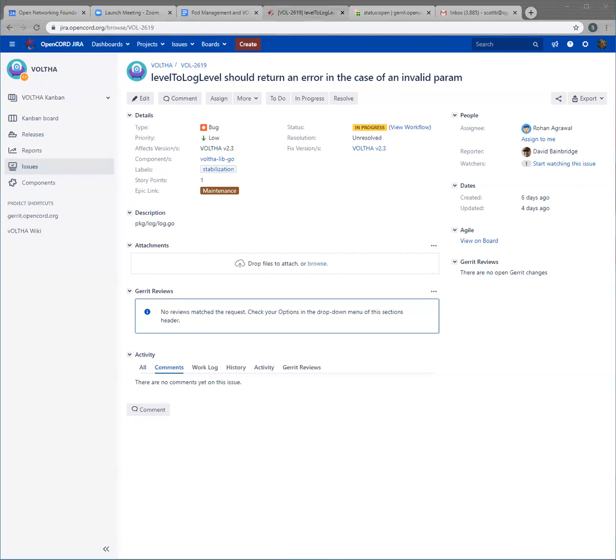Okay, great. Yeah, thanks. And apart from that, I've started work on that 2311. That's dynamic logging for the Volta Open ONU adapter. I was just curious, we're going to have to port a lot of the stuff that has already been written for Go over to Python. I assume that. Yes.